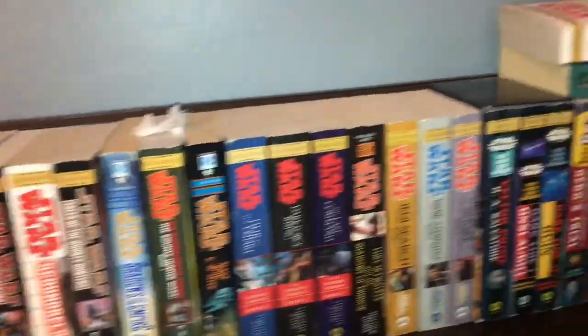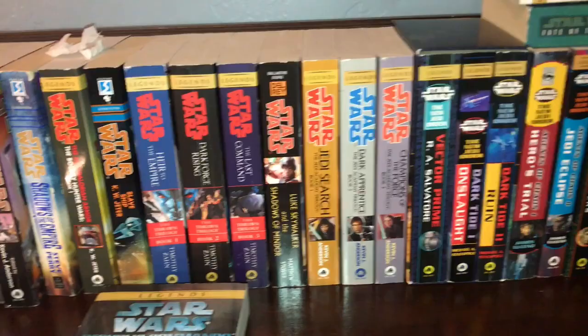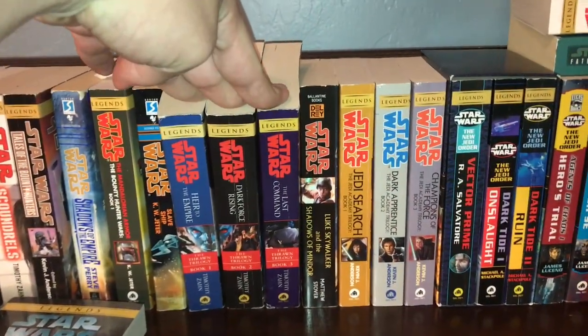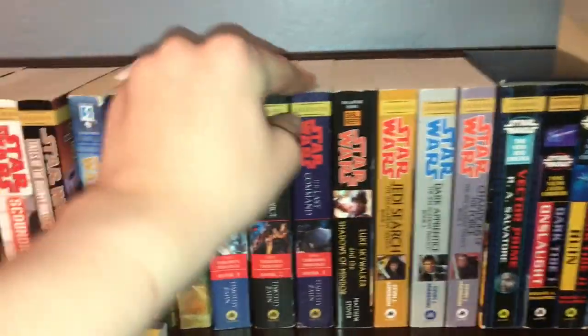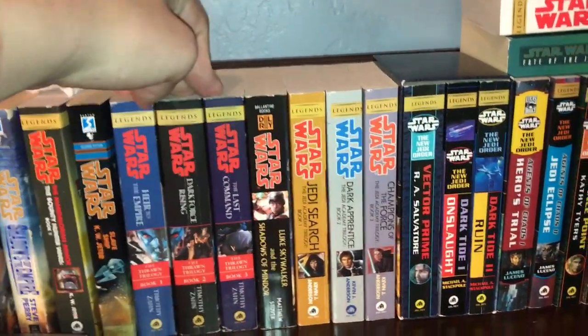Next category. If you want to see what happened after Return of the Jedi, you have several options. So I would recommend starting with the Thrawn trilogy. These are really good reads and they really shed some light on the character, and these actually are what really got people interested in Star Wars during a kind of downtime between Return of the Jedi and The Phantom Menace.